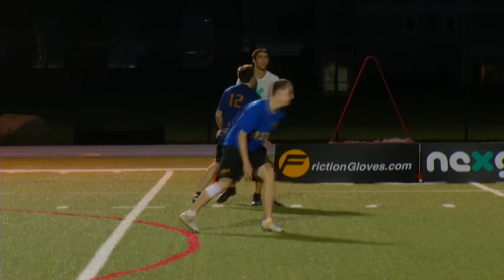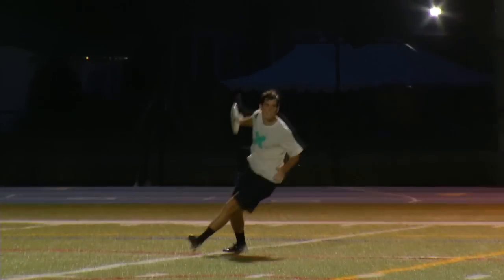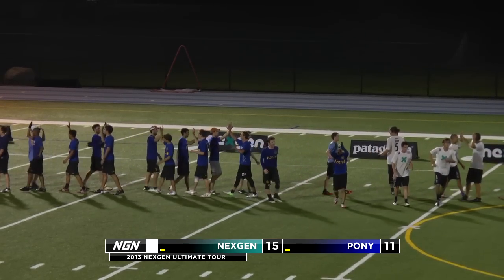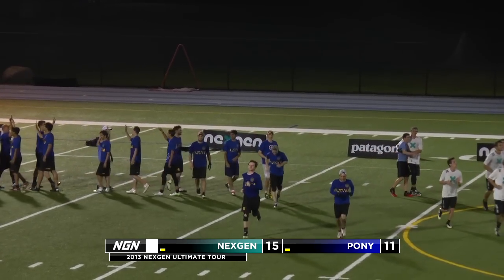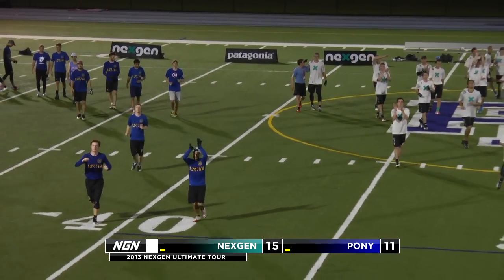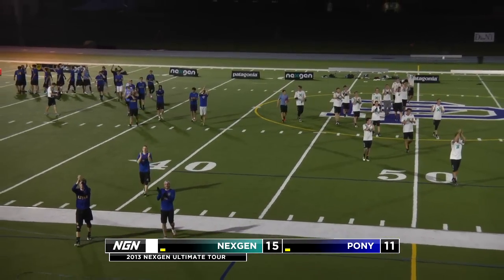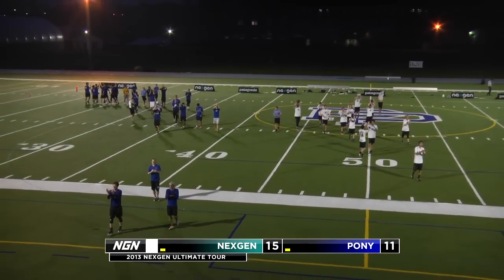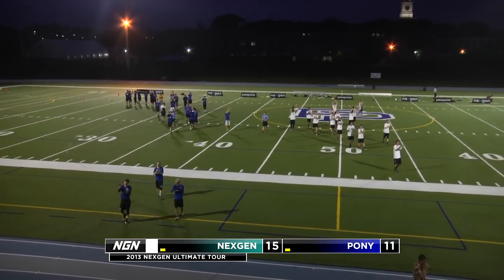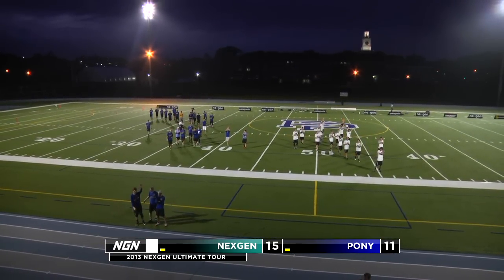Just a couple of communication errors early in the first half, but otherwise a really clean game. Great job by the NexGen leadership, ironing out some of the kinks. Their practice yesterday during the day really paid off. You could see that chemistry between the handlers and the cutters. And on top of that, players made plays tonight. Free Child, a number of great plays, great deep cuts, great spikes. We saw Aaron Neal getting involved.